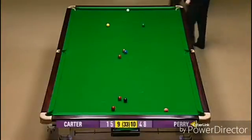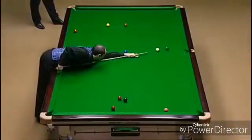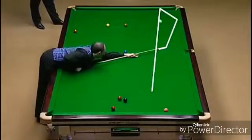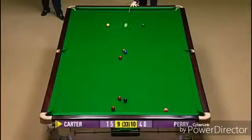Yes, the shot you mentioned, Perry, Clive. He mishit it completely. He was playing with loads of bottom and right hand side, and that's what he was attempting, to get up to that red, and he didn't. He hit it all wrong, and that's why he reacted the way he did.